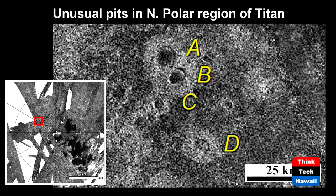All right. And your next slide, slide 8, I think shows some of these unusual looking features, right? And here again, I think at bottom left, we're seeing the North Polar region image again. What are A, B, C, and D?